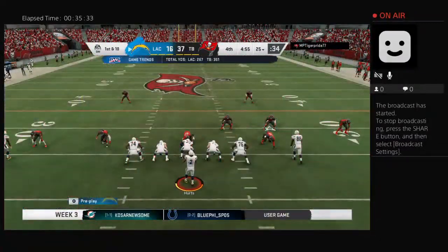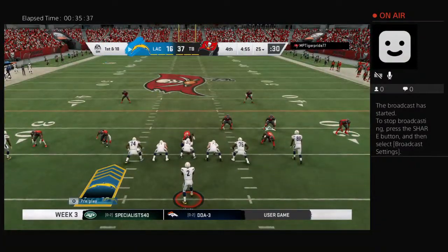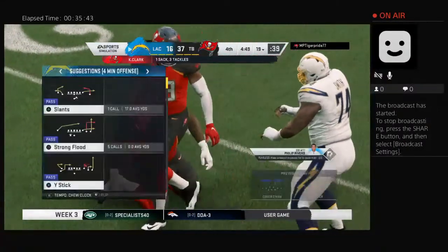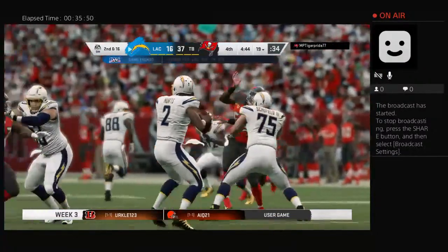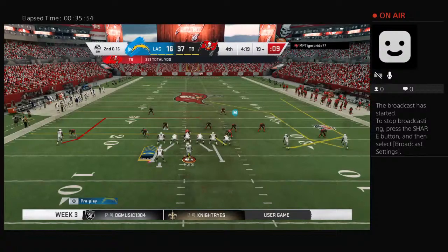The Charger drive about to get going. And there are parts of their last drive they'd like to emulate. And, of course, they'd like to forget the ending, the interception. But they did put together a nice drive. Buccaneer pressure too much. Down he goes. They could not contain Kenny Clark as he gets home for the sack. Chalk that up as their first sack in this game, and they tallied 4 a week ago.